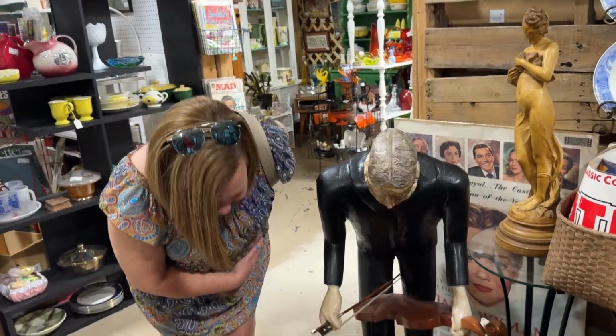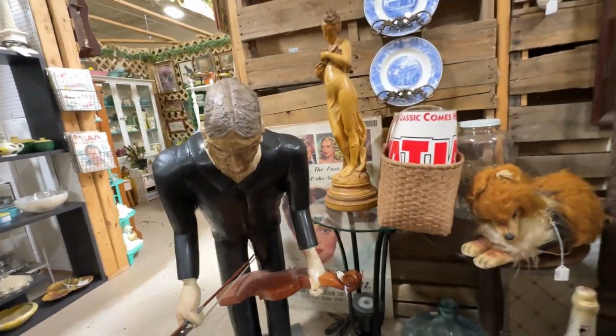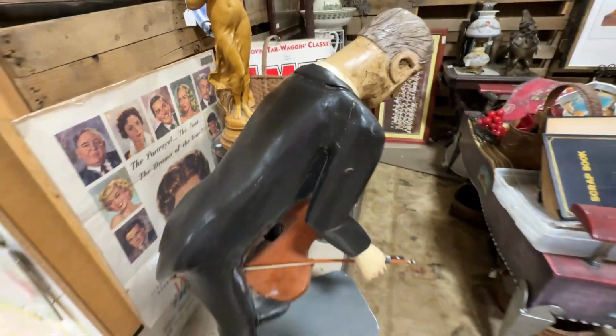Take a bow, okay? What's he doing? I think he's taking a bow. He's taking the bow. Or he's looking because he broke all his strings. That's really interesting. I've never seen anything like that before.